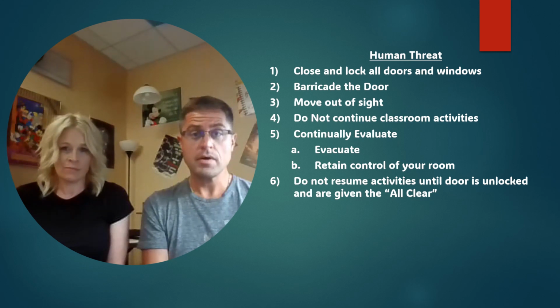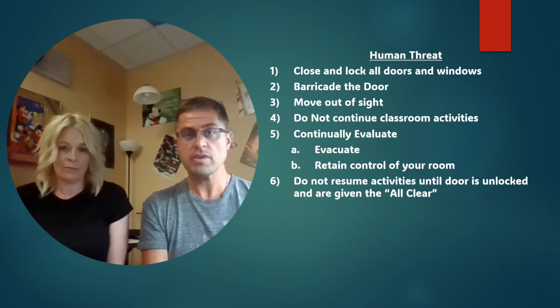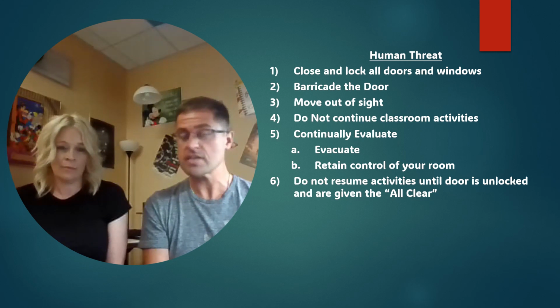And remember, it is important to give your students time to discuss options. For example, you will lock and barricade the door, cover the windows, scatter about the room out of sight, but you might want to discuss what you will do if you need to evacuate or if the intruder gets into the classroom.